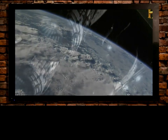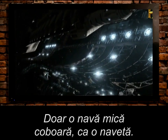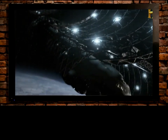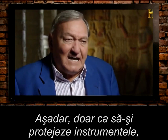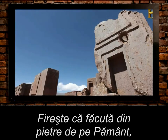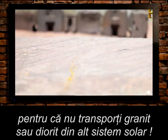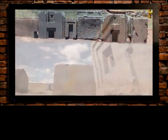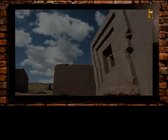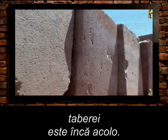Extraterrestrials arrive, the spaceship stands in orbit. Only a smaller space vehicle comes down like a space shuttle. So, just to protect their instruments, they make overnight, with their technology, what we call a base camp. Of course made out of stones found on Earth, because you don't transport granite or diorite from another solar system. And then they disappear. But the wall of their base camp is still there.